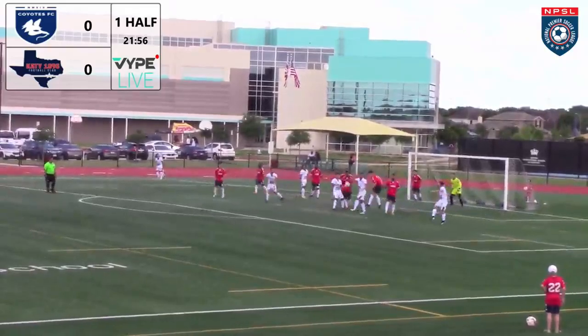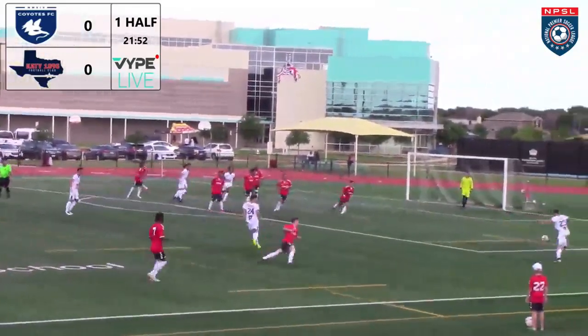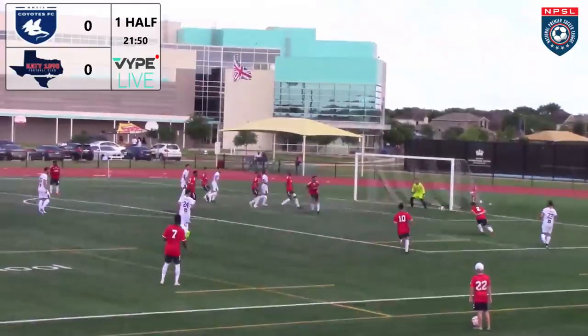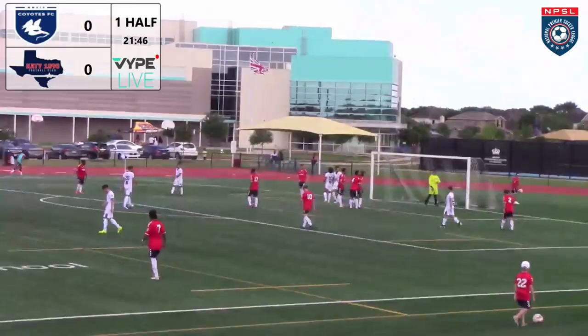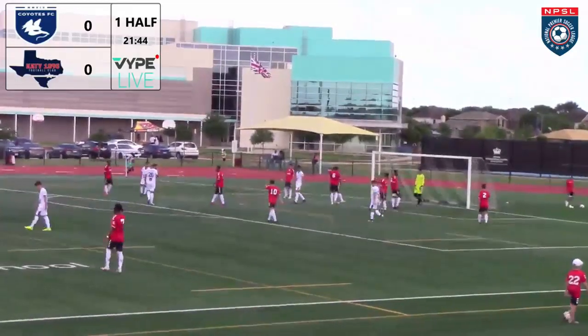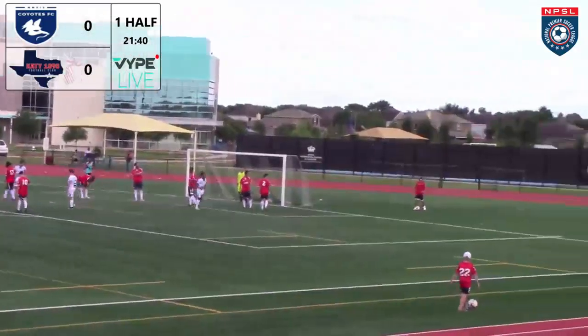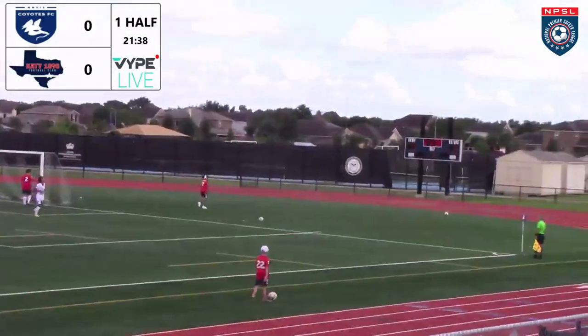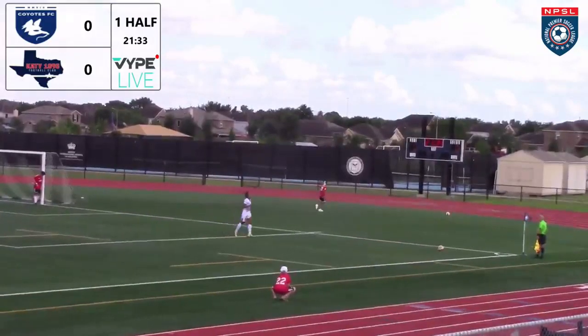Here's a kick, middle of the box. Coyotes retain the ball. Here's number 23 inside the box. And he's going to try to score. And just outside to the right side. And I believe KD1895 kicked that one out. And the Coyotes will try to get another shot here.